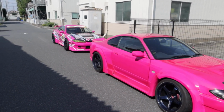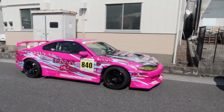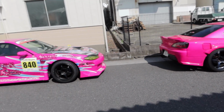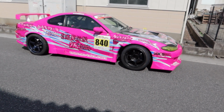I don't think there's a better S15 lineup than Oka-chan's out the front of Yashio factory. Normally there's a third pink one there, but it's probably parked in the driveway. Seriously, his daily, which by the way is on 19s, very, very cool. But there's just something about these things that, like, plain pink looks great, but when you've got livery on there, it really comes to life.